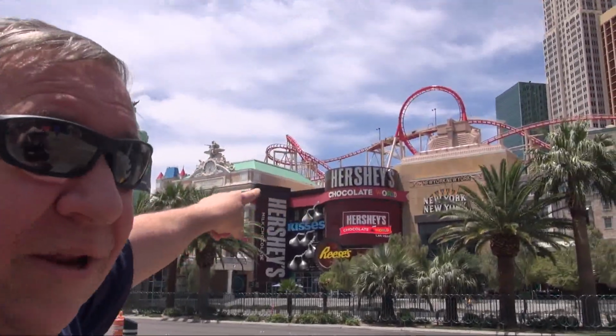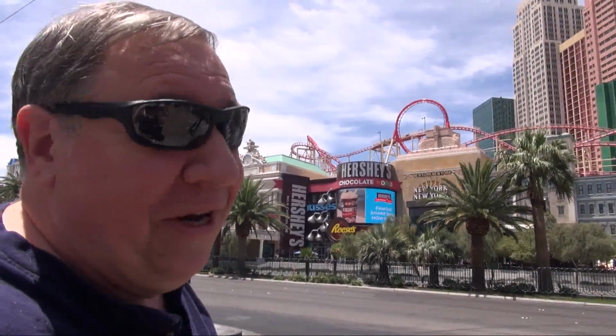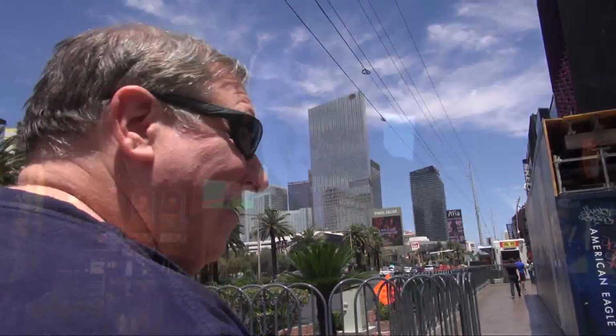That's the dump that we're staying in right now. New York, New York. No, it's actually very nice. And Terry will attest to this. I've ridden this coaster over 1,000 times already. No way. I can't go upside down. It's not good for me. Shall we continue our walkthrough?